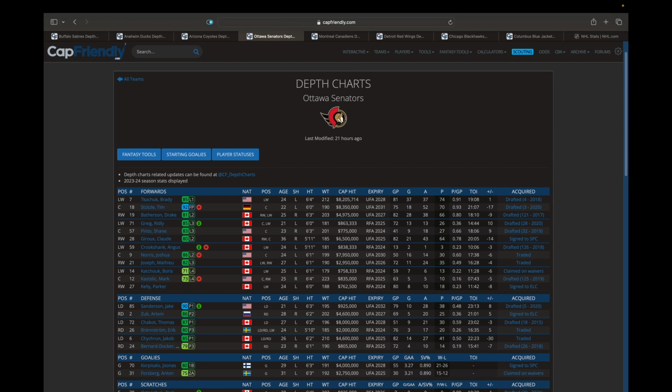Now the problem with that is that Claude Giroux is, what, 36 years old. He's a UFA next year. He's not going to be a top 6 player forever, right? So there's not that much time left in his game.